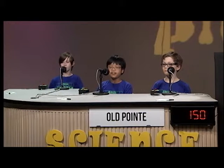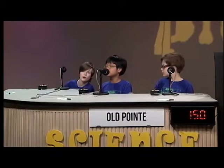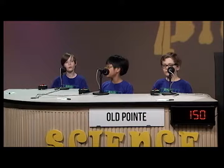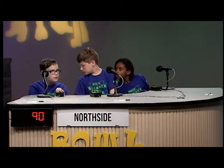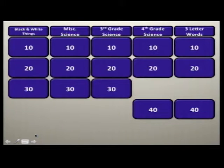Third grade science for 40. The soil in the picture is made up of decayed parts of once living organisms. It can be best described as dark, soft, and very crumbly. What type of soil is this? Old Point? I need an answer. Okay, unfortunately they didn't have an answer, which means Northside, you have 10 seconds. You can steal the points. Fertile. No, it's not fertile, although it is humus. Humus soil. All right, go ahead, Old Point, choose the next question.